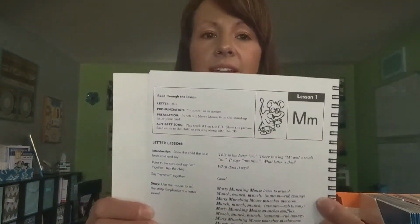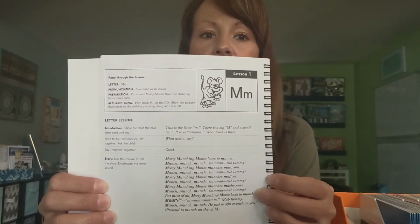And it gives them a good feeling of accomplishment, and they're really excited rather than feeling like they're working on phonics for months before they can start putting words together and reading, which I think can become frustrating for young children. So this first lesson is on the letter M.